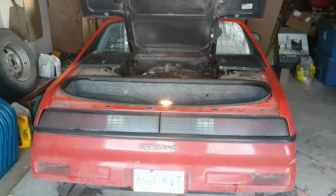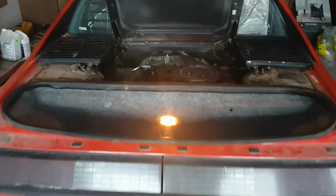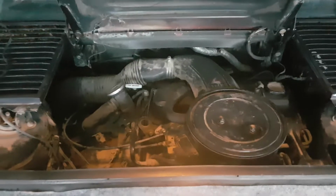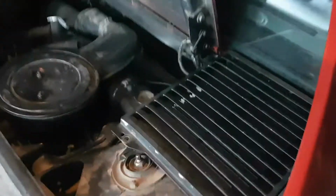For anyone who knows Fieros, or maybe you don't and you're just checking out the video, it is actually a rear engine car built by GM. This is the 2.5 liter 4-cylinder engine. You get yourself a bit of a trunk, then you've got your motor. The battery's kind of tucked in under here.